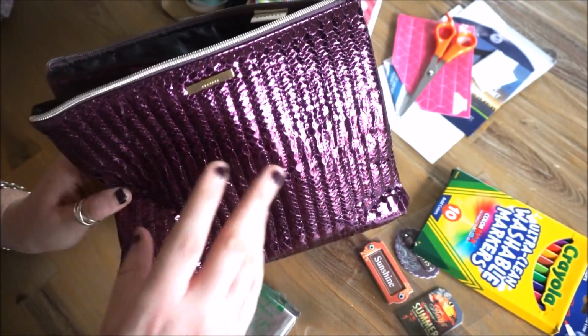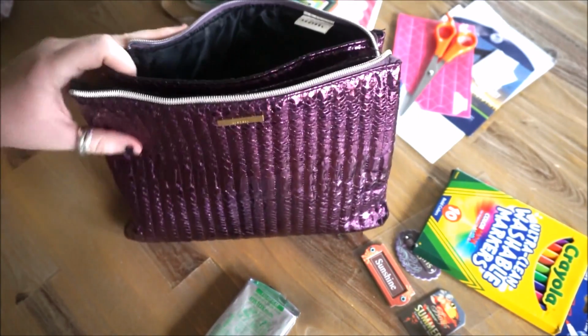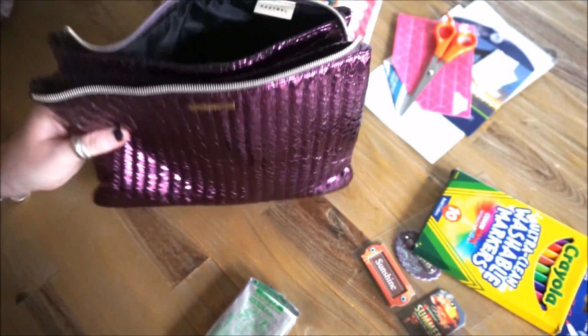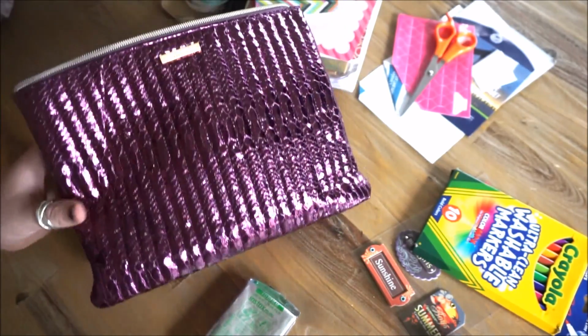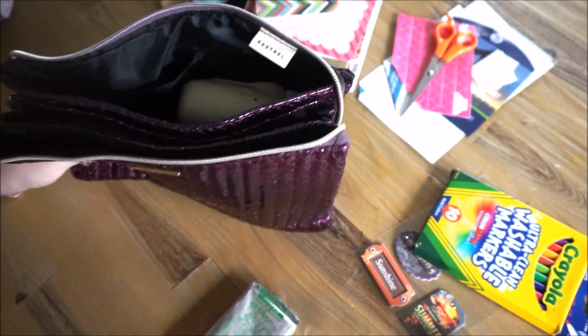This was a lifesaver for my scrapbooking needs. I'm so glad that I had this to kind of keep everything nice and organized so that I could just take this out of the closet each night, and I had everything right in here.